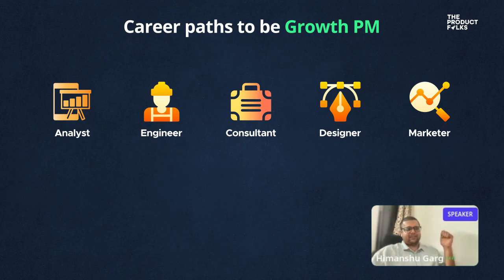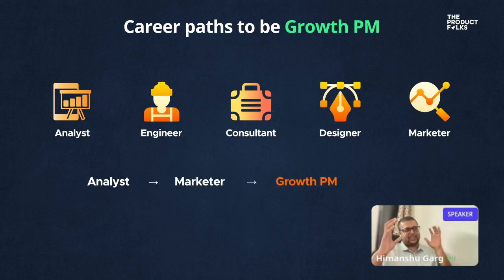And we have actually seen a lot of cases where you will find such common paths, where an analyst becomes a marketeer and then becomes a growth PM, getting all those three types of skills in: you have the data chops, you learn more about user acquisition, you learn more about working better as a cross-functional person, and then you land as a growth PM.